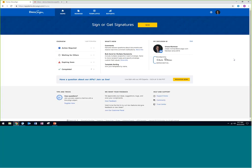Here we have DocuSign's web console, and this is what you're going to see when you sign into our platform. You'll get a quick snapshot of anything that you might need to sign, if you're an internal counter signature perhaps, anything you're waiting on, or anything you've designated to expire soon.